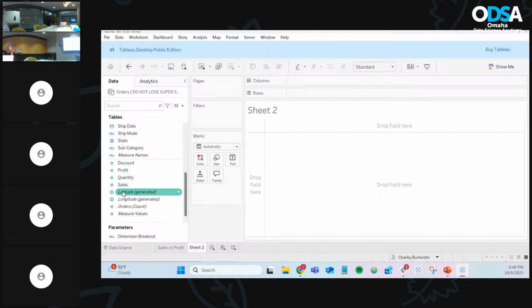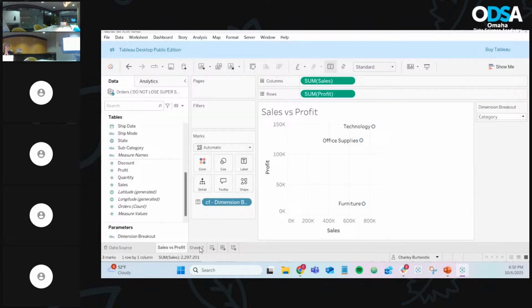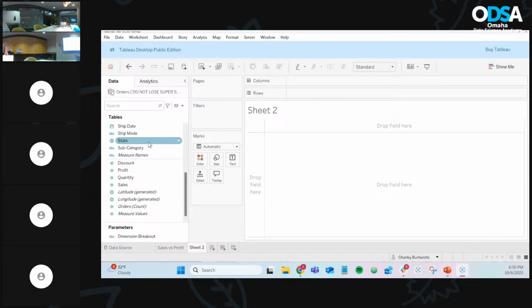So down here, we've noticed this a few times. It says latitude generated, longitude generated. That means that even though we don't have latitude and longitude in our data set, there's no column that says latitude or longitude, it knows when I have a state, for instance, the latitude and longitude of Nebraska and California and so on. So if you want to build a map, we're going to use state for right now.